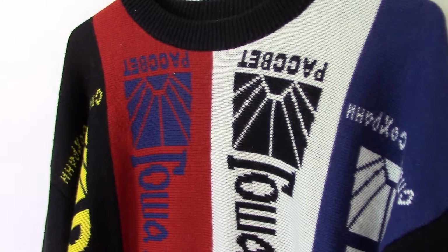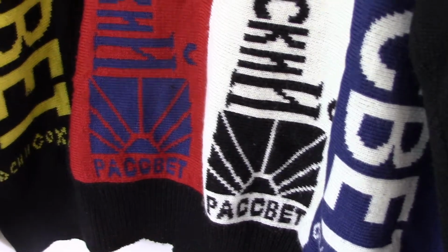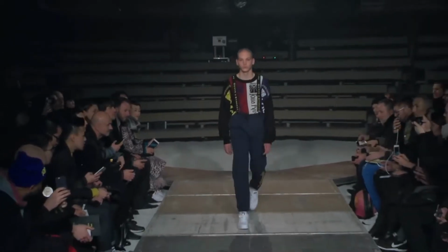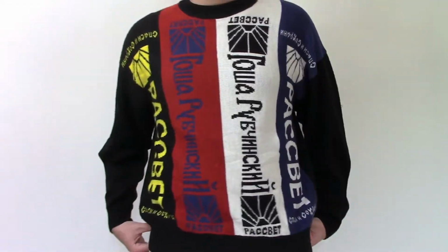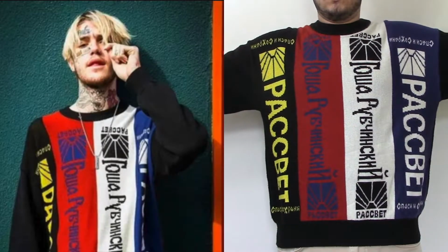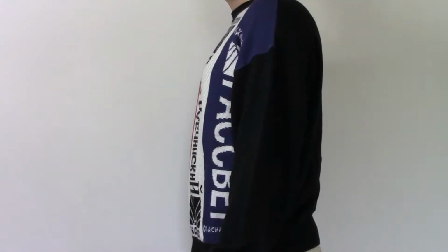Alright, so to start us off with the first pickup, we have the acrylic black sweater from Gosha, and this debuted in autumn-winter 2016. Now this piece actually gained a lot of notoriety after Lil Peep wore it, and the prices skyrocketed and demand skyrocketed, and it became one of Gosha's most desired pieces, and literally I would call it the greatest piece Gosha's ever made, but it's up there for discussion.